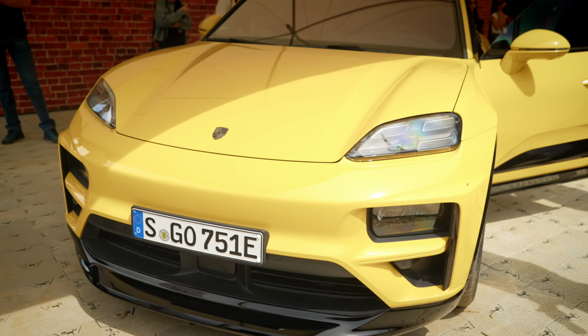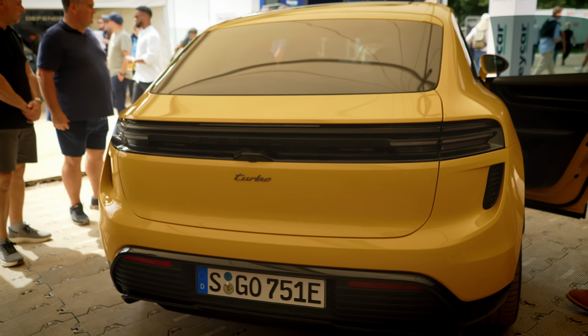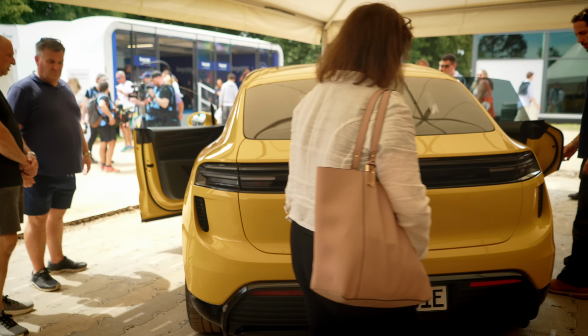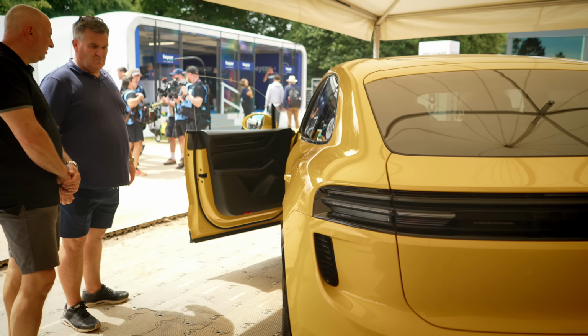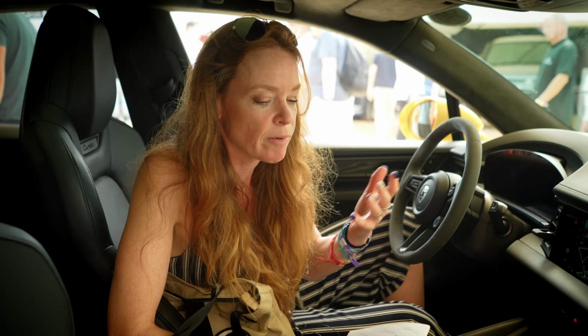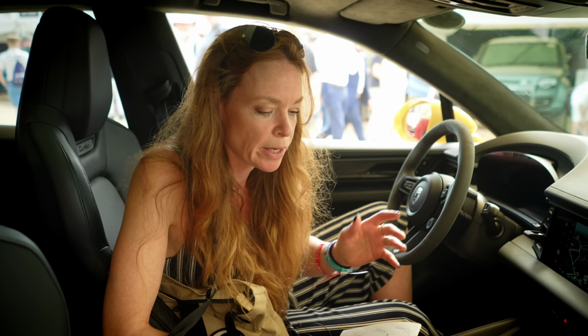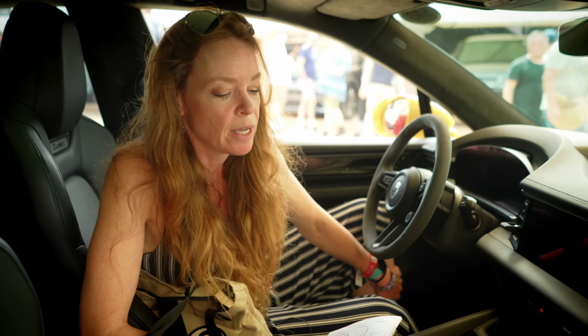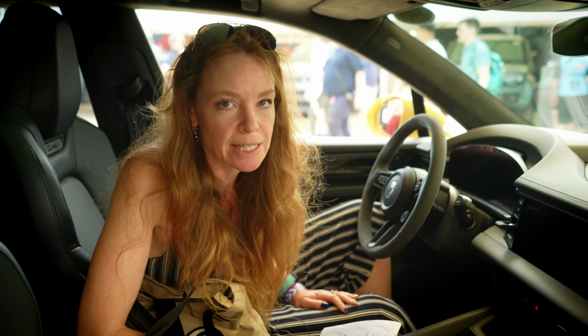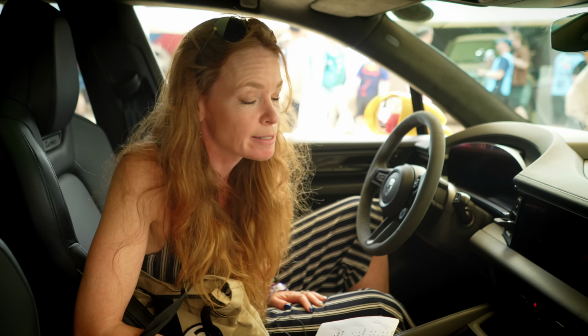This is the second generation Porsche Macan. It's built completely from the ground up, so it doesn't share any of the powertrain with the Taycan. The guy said it's got about 600 PS, which is around 620 brake horsepower, 833 pound-feet of torque, which basically means it will smash that 0 to 60 sprint in 3.3 seconds.